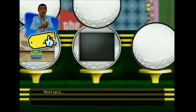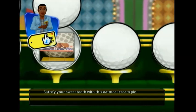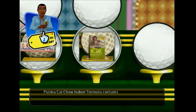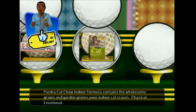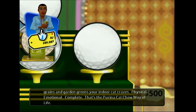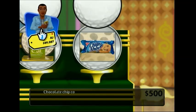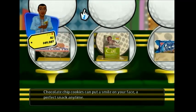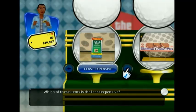Next up is... Satisfy your sweet tooth with this oatmeal cream pie. Next up is... Purina Cat Chow Indoor Formula contains the wholesome grains and garden greens your indoor cat craves. Physical, emotional, complete. That's the Purina Cat Chow way of life. The final item you'll bid on is... Chocolate chip cookies can put a smile on your face. A perfect snack anytime. Which of these items is the least expensive?